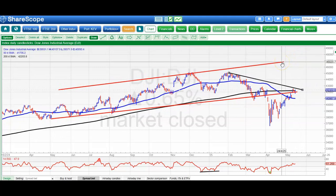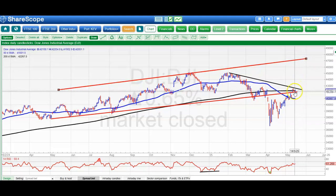Best case here, maybe later in the summer, if everything goes right, would be 46,800, the top of that red rising trend channel. You can see that actually we are just bouncing off the floor of that channel at 42,000. RSI 61, so in a decent place for further moves to the upside.